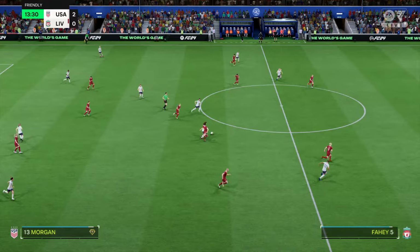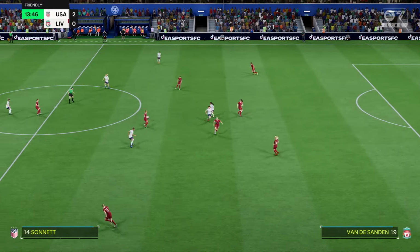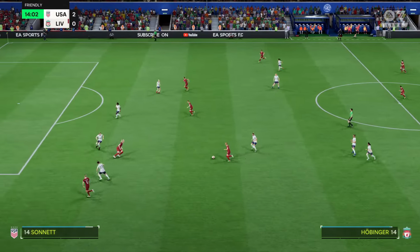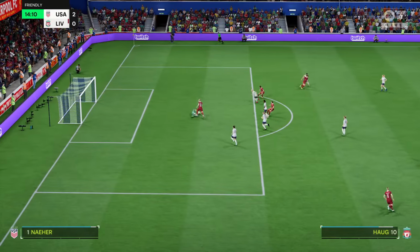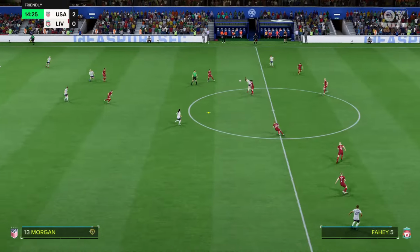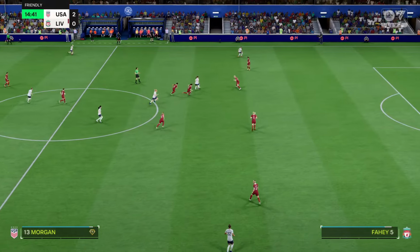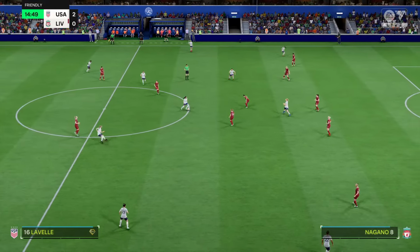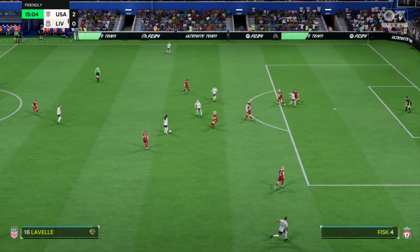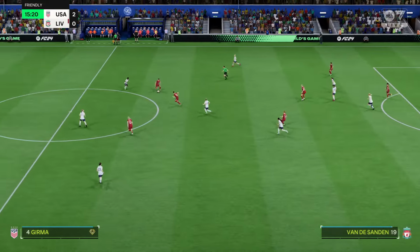Rose Lavelle. Breaking at pace, this could be dangerous. They're not getting close enough here. And the keeper reads it and raced to the ball magnificently. Rose Lavelle. Morgan. Lavelle. Morgan. Lavelle. Well, it did look promising, but threat averted.